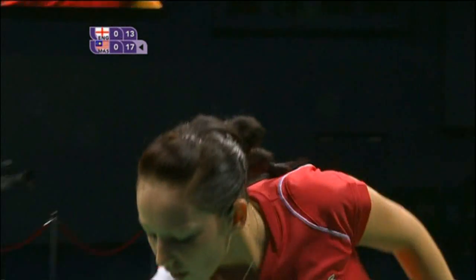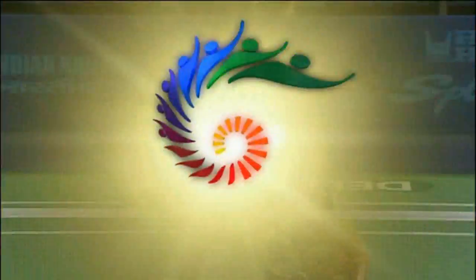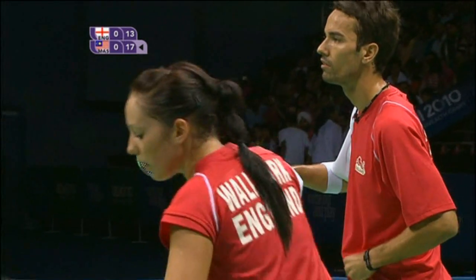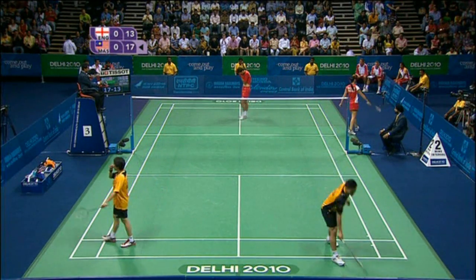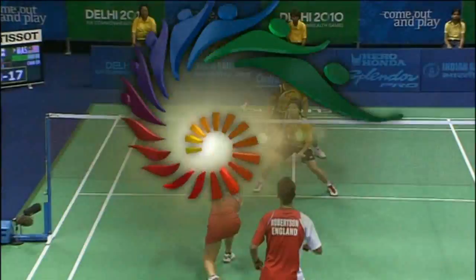Jenny's got to keep moving her feet. 17. It's up to her now to lift Nathan. She's got to get the simple shots over. You've got to do that by moving your feet. There's the simple play at the net. Simple play to Chin. That's what they've got to do.